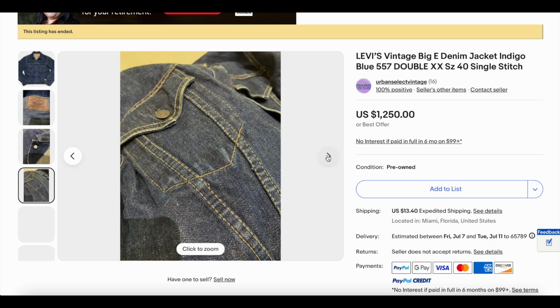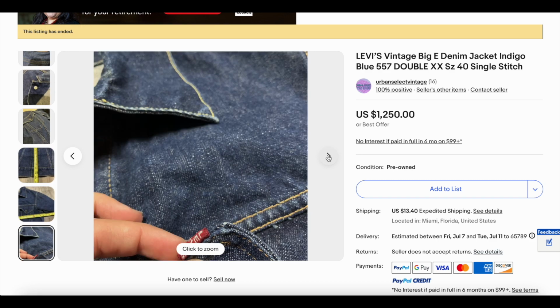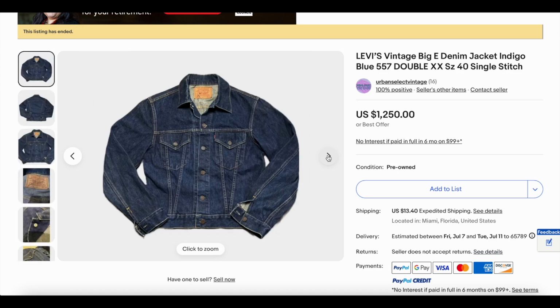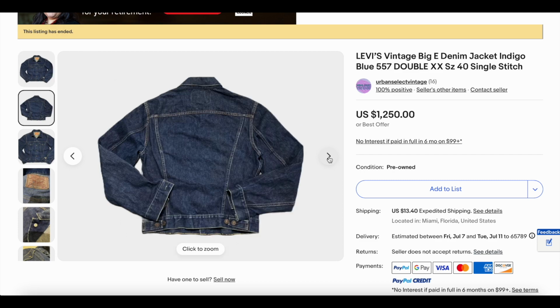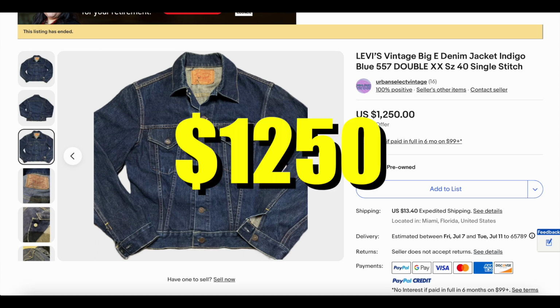Size 40, good size. These 557s were a bit more cropped like the older Levi's denim jacket blouses. Later on, the 505 would elongate the torso some and give you a more modern, slimmer profile. But this particular pair, the 557, is the forerunner in that Type 3 world, and this one did pretty well, went for $12.50.